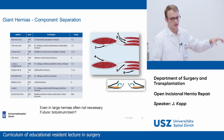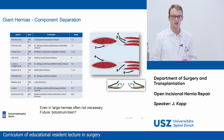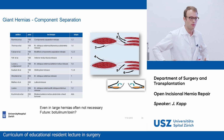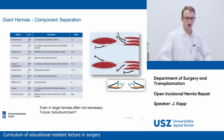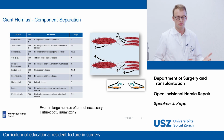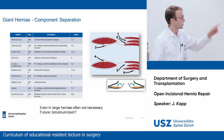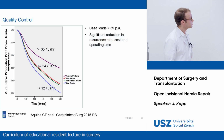Well, all this fancy surgery might not be needed anymore in a few years with the application of Botox in the lateral abdominal muscles, which allows the rectus abdominis to move further back into the midline, restore normal anatomy, and then be reconstructed with a classic sublay technique, for instance, not requiring any of the complicated component separation.